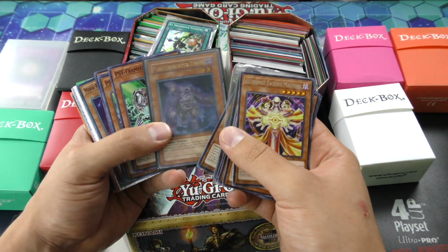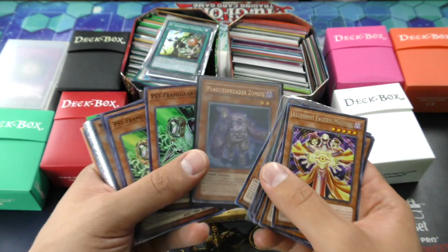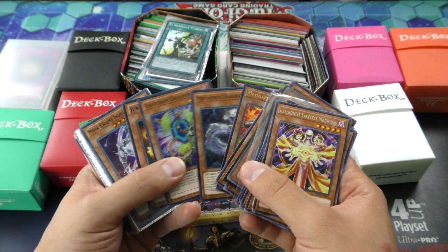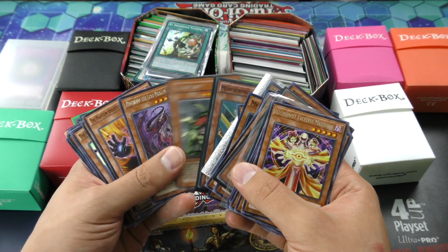Yeah, pretty cool cards here. Ultimate Rare Plex Fighter Zombie. It's a really cool looking Ultimate Rare. I'm a big fan of it. Thunder Dragon there, Ultra.